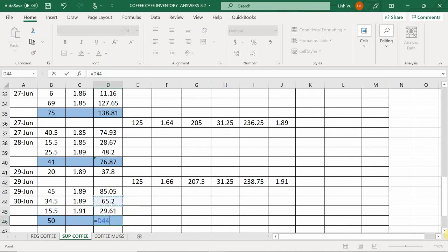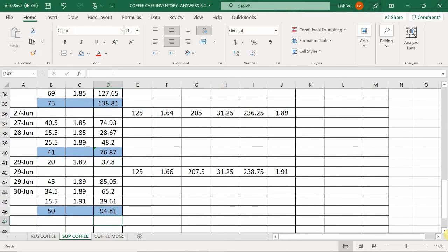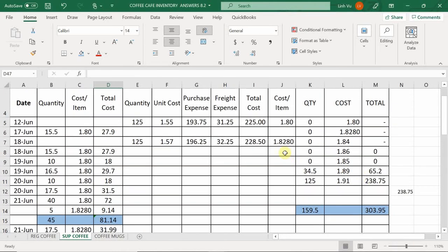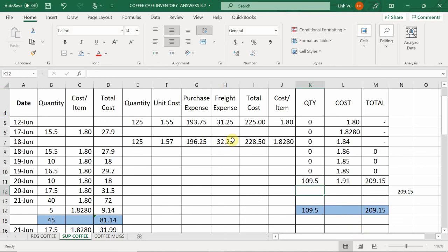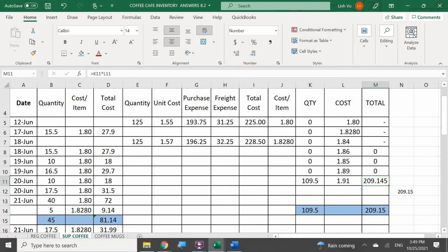So you want to be careful. I think this is a split penny. Okay, so you got 94.81. Let's do some math here. We got rid of the 34, so that brings it to zero. 25 minus 15 and a half. This is where you do have the split penny, because if you expand this out, it is 14 and a half, so 209.14 would be the correct answer.